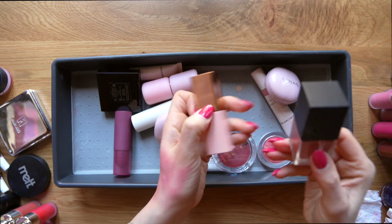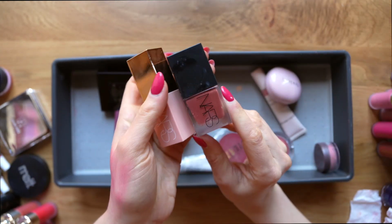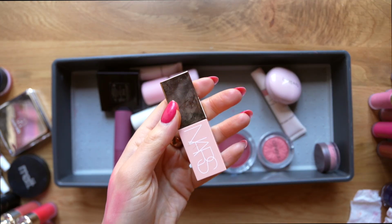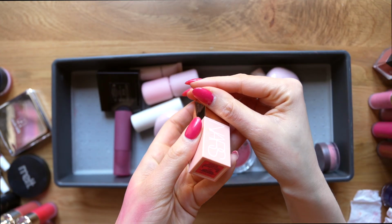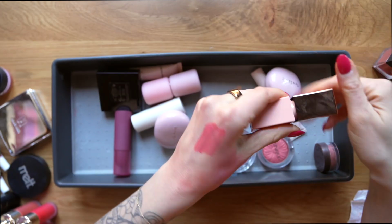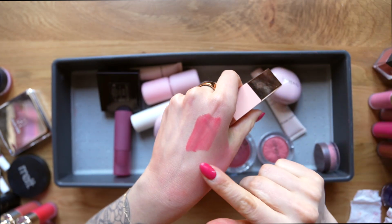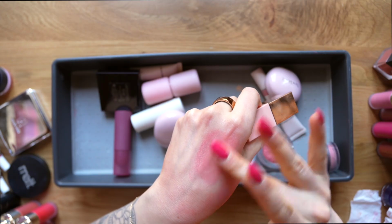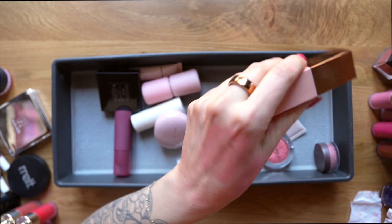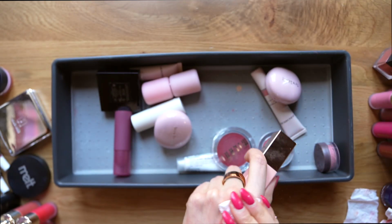More Nars. Over here, we have a cream in Hot Tin Roof. This is a really pretty color. I just don't really use it as much as I should, so I'm gonna get rid of it. And then we have Secret Lover, which is the Afterglow liquid blush. They're very balmy and serumy. This color is so pretty. It's the perfect bright but not too bright pink. You can see it blends out to be pretty sheer. So this is just a very nice wearable, brighter blush.